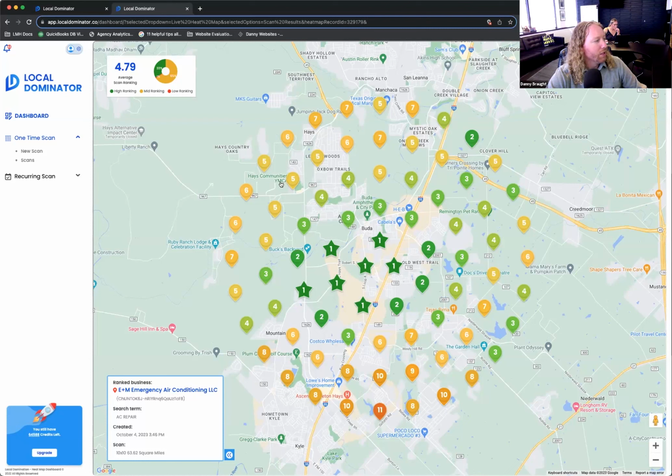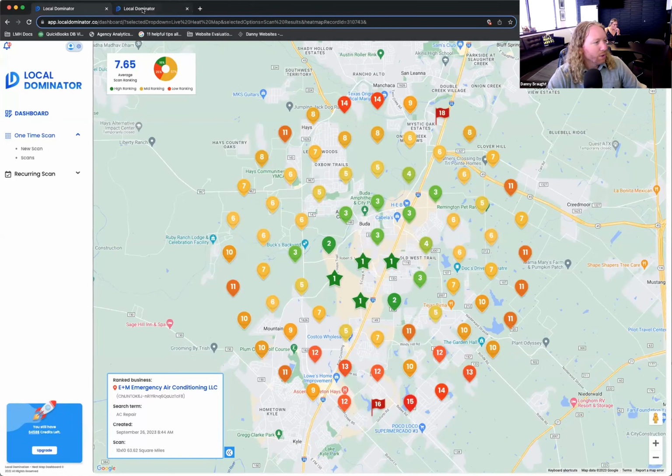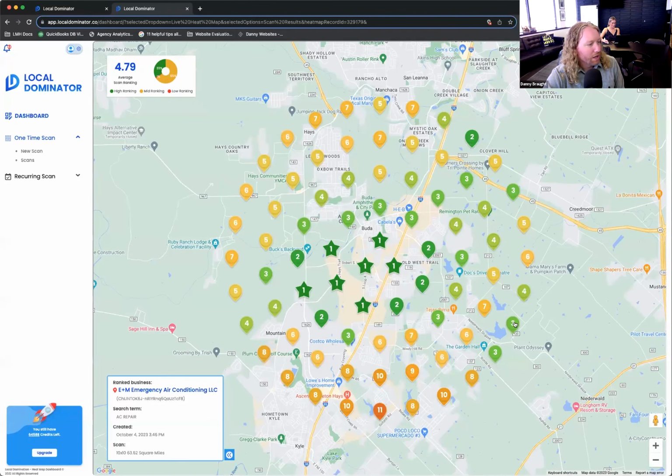And then even getting farther away, they were able to go from like number 14 in those areas to number 5 and number 7. And when I talked with them a week later after we had made the changes, you can see all the red out here as well, that they were number 11, 13, 15, all of those. And now they're number 3, 8, 9, 10. So just by making a couple different changes to their Google business profile, we were able to get them to rank more.